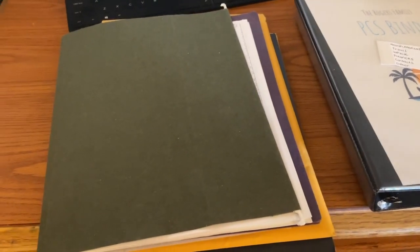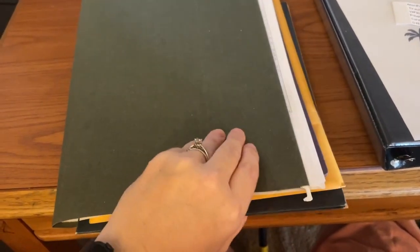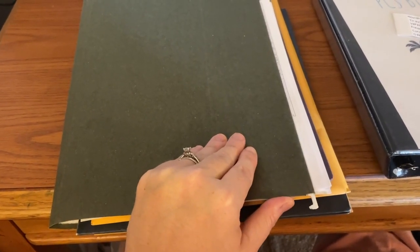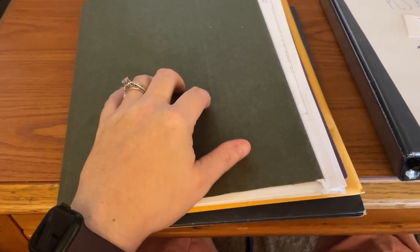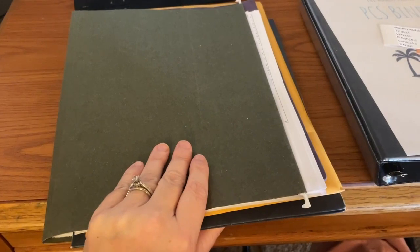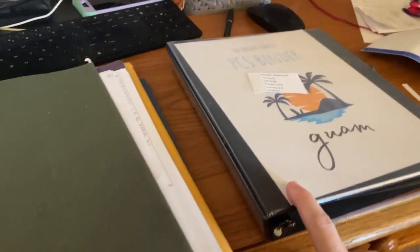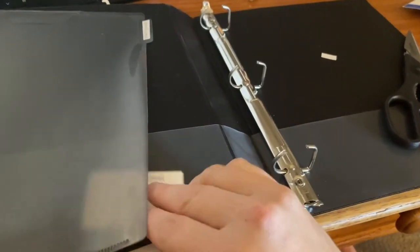Okay, so up until this point, everything that we have collected has been put into this file folder. And so we have medical records, immunizations, our birth certificates, like the car title, all of those kinds of things, our copies of our recent LESs, they're all in this folder. So now what I have to do is I have to take all these papers, all of these files, and put them into our PCS binder. So what I'm doing now is I am trying to make my dividers.